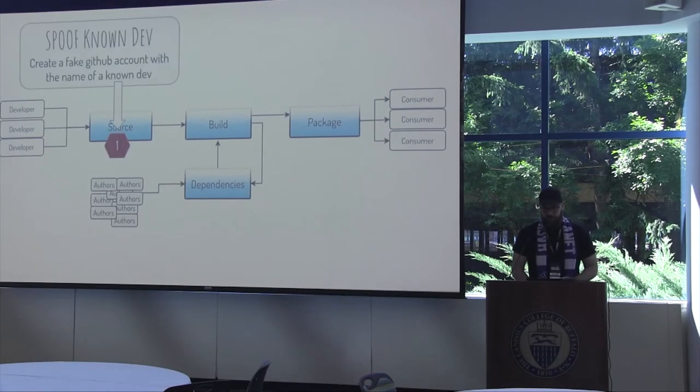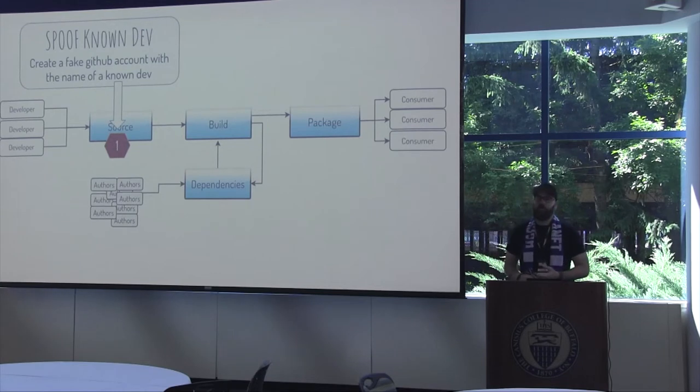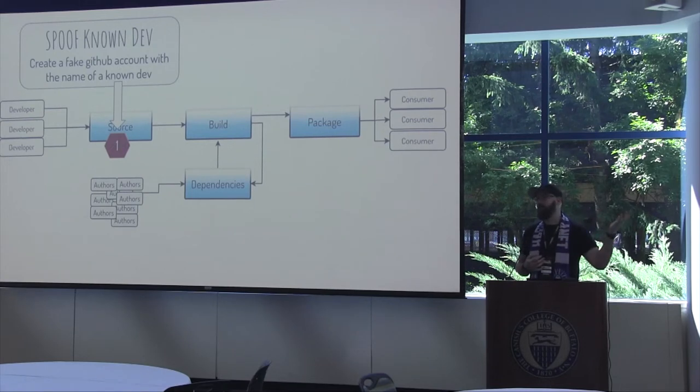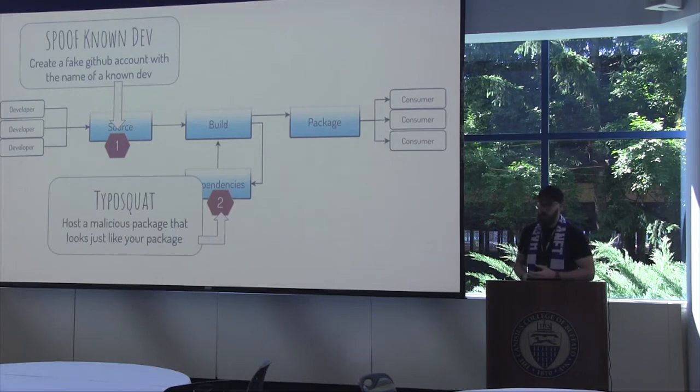So this other case study is about typosquatting. What I'm going to do is first go find some famous developer and spoof their GitHub profile, so it looks like I'm actually that developer. I've done this before in phishing exercises. You find someone famous that everyone trusts, spoof their account, make it look like you're actually the developer, and then go out and typosquat whatever package you want and just host it there and say, hey, this is from this legitimate developer.